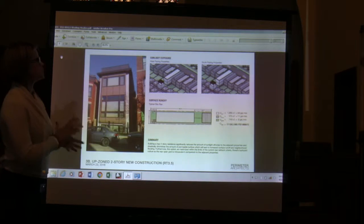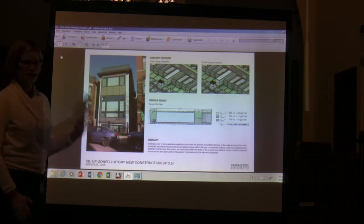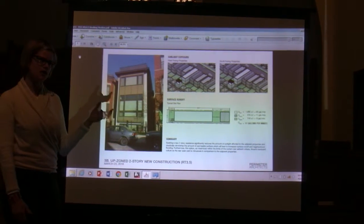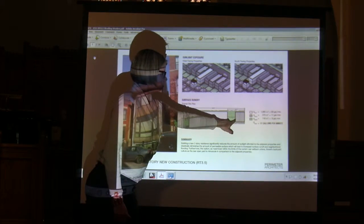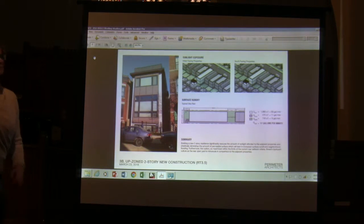and then our next example would be, this would be the worst case scenario where you have a larger building, but they keep it 2 stories, and essentially they build out the whole thing. And again, this is by right. It's a zoning change to get the higher blanket ordinance, but you only end up with 12 feet of open area in the back of the building.